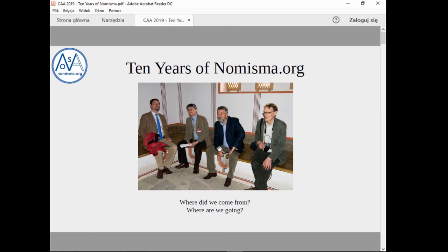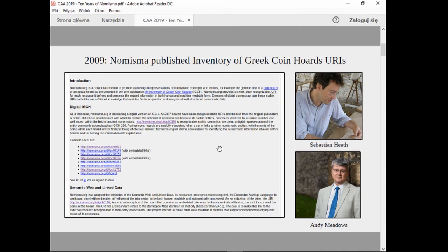Right. So in the program, the title of the talk is 8 years of numisma.org, but I wrote that last December. And as I was browsing around the Internet Archive, I found that numisma.org is actually a year older than everybody thought it was. So in 2009, digging through the archives for the website, I found that a very early prototype had been created that was mainly a publishing scheme for the inventory of Greek coin hoards, which was a bibliographic reference published in the early 1970s of every Greek coin hoard that had been published up to that date.